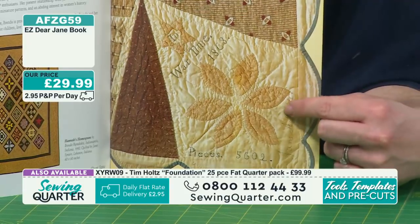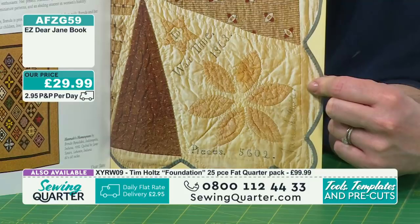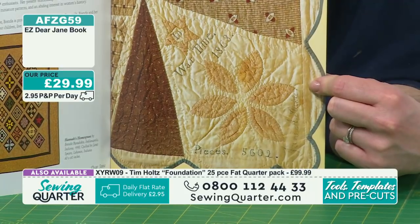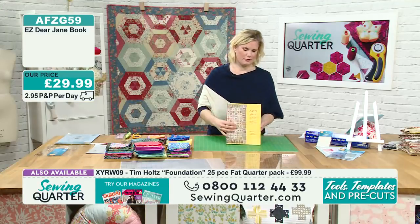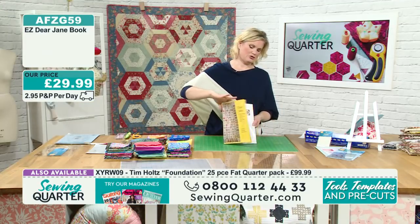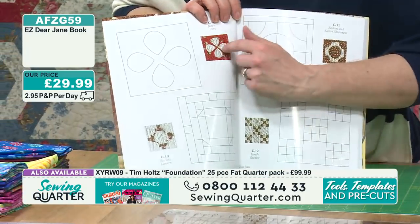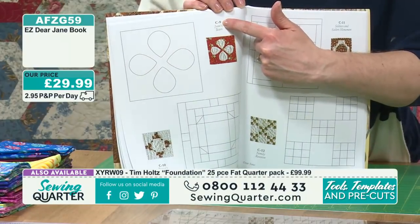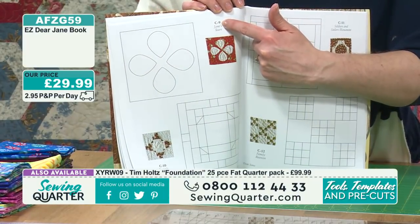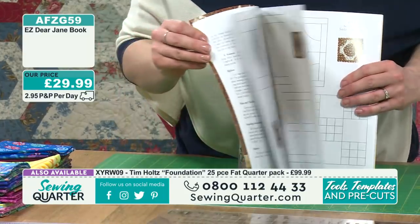You've even got in there the pattern if you wanted to recreate that, you wanted to embroider that on. So that's $29.99. So just a beautiful, beautiful trip through history. There they are. And this is the beauty of it, that's how it looks. That's the position of it. So you've got like a grid reference. That's it. And that's your template for it.